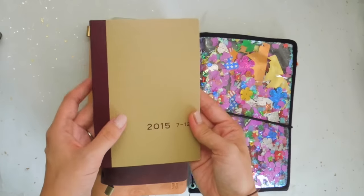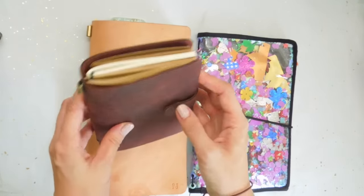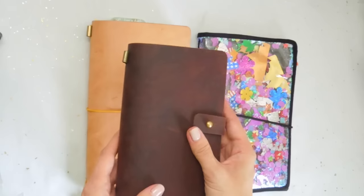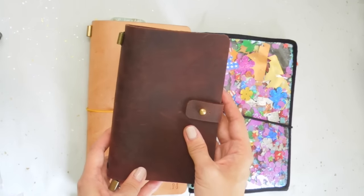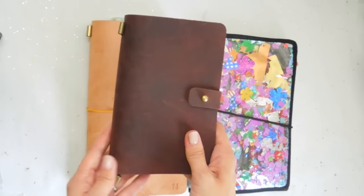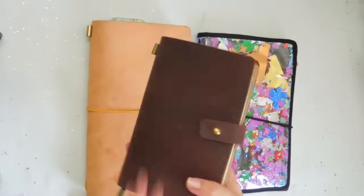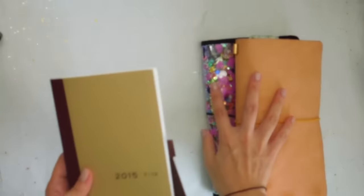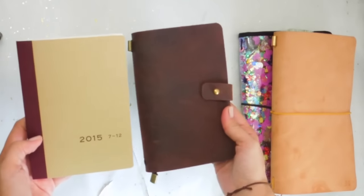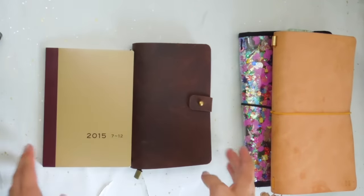So I'm loving this. This one is the ZLYC Traveler's Notebook. I did a review, or I guess a first impressions video. If you want to see it, I will link it below. I like the size. I really do like the size. Let's kind of compare. It's pretty similar to the A6, slightly taller.